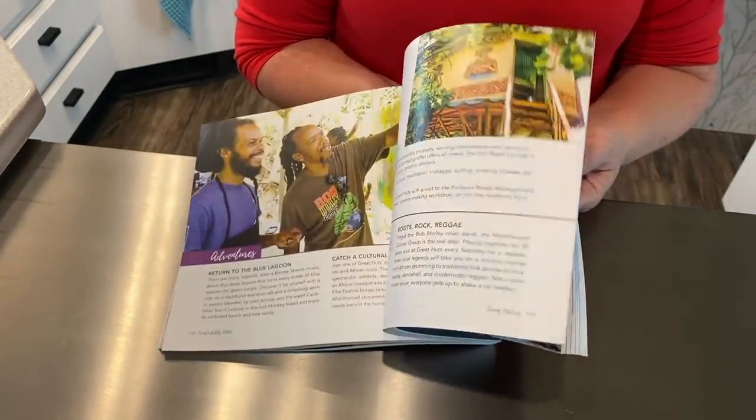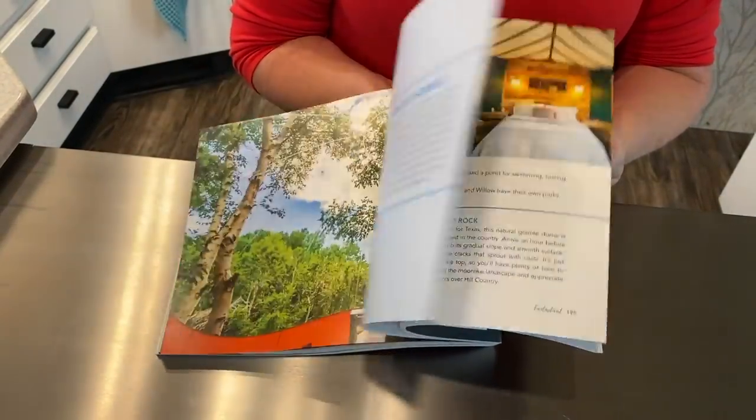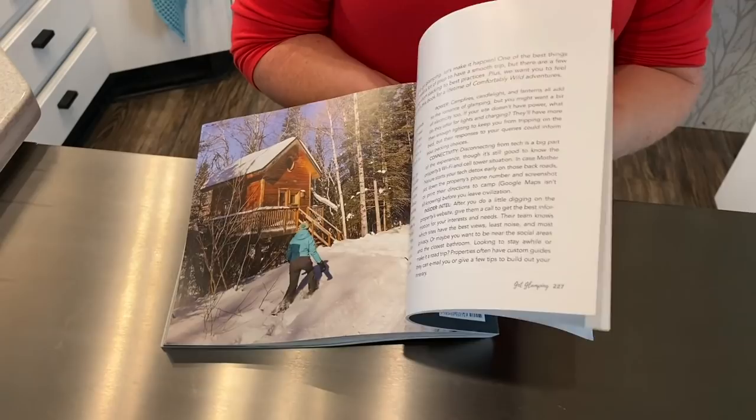But it's not just places, it's all about the kinds of experiences that you can have that make it really, really unique. This is an absolutely gorgeous book. We're loving reading it. We're already dreaming about some of the other glamping experiences we're going to have when we're having a little break away from our RV life. So we bought plenty for gifts and we think you're going to love it too.